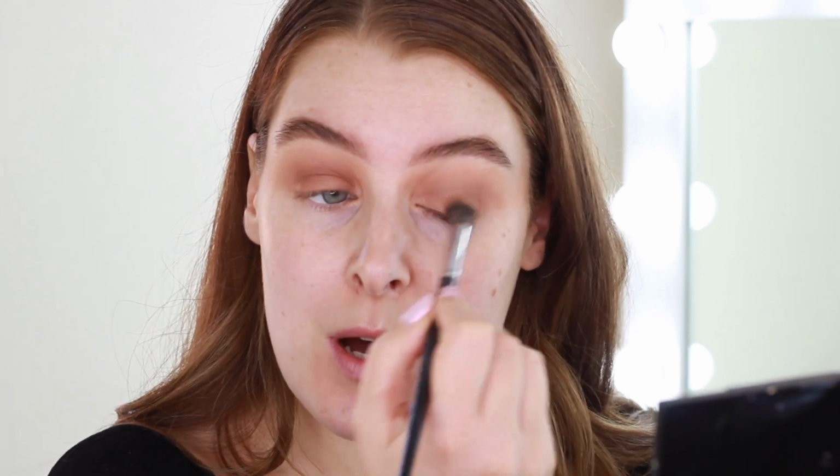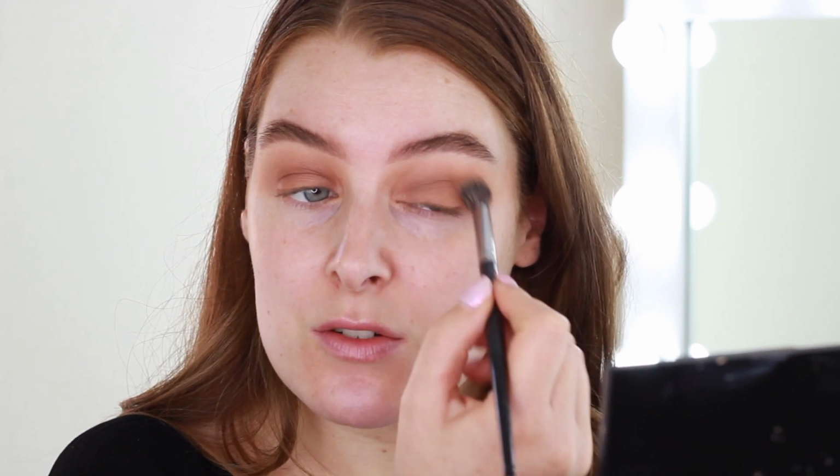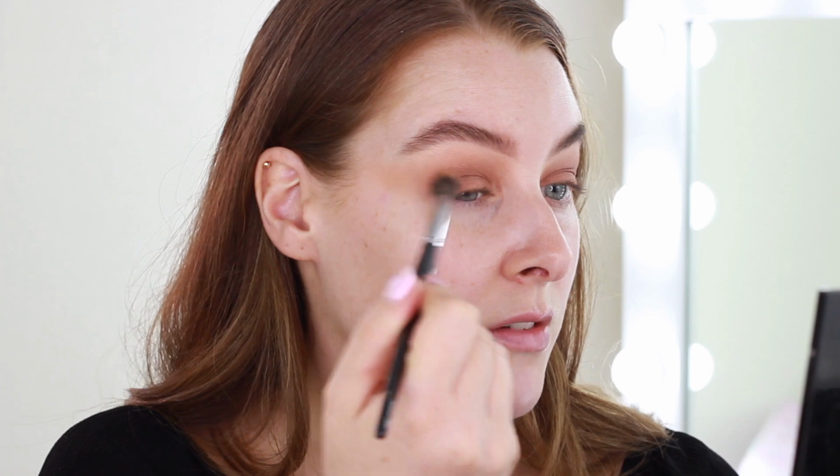So I'm just taking the powder, buffing it all over my lid, all over the crease, and then up towards my brow, giving it a really good buff over and up towards my brow again. Okay, and that is literally it for now. So now we can move on to eyeliner.